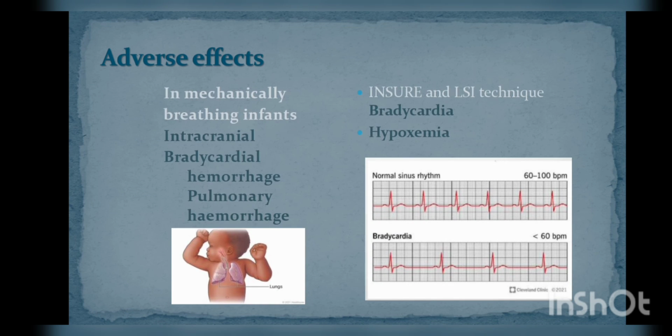Let's talk about the adverse effects of Survanta. In mechanically ventilated infants, intracranial hemorrhage and bradycardia are observed, and pulmonary hemorrhage is also observed. In the INSURE and LISA techniques, bradycardia and hypoxemia are observed.